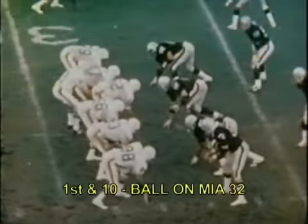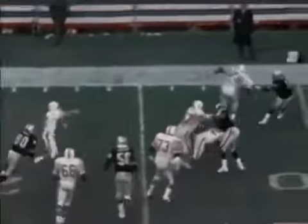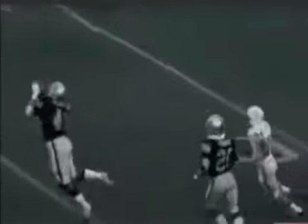21 seconds left. Now they're ready. They have the right ball. They are 67 yards away from a touchdown. They need 3 to win it, though. That's important, but there's only 21 seconds. Greasy retreats to the left. He goes way up the middle. Intercepted Filipiano at the 50.